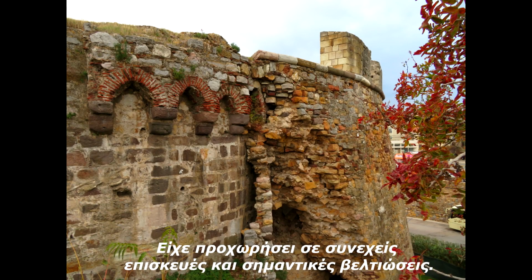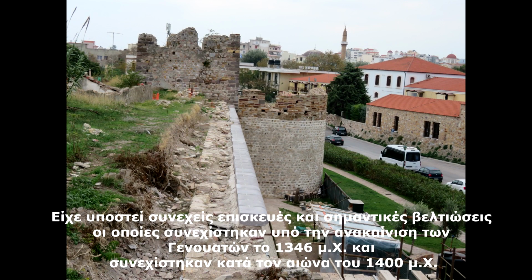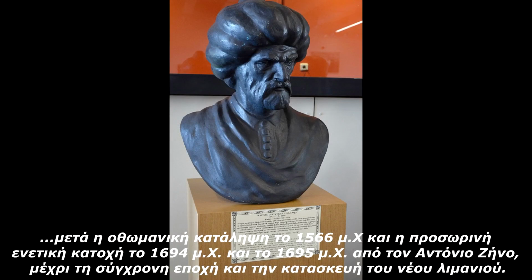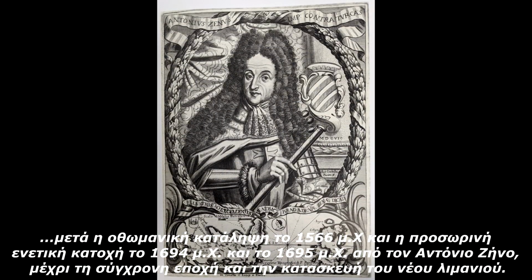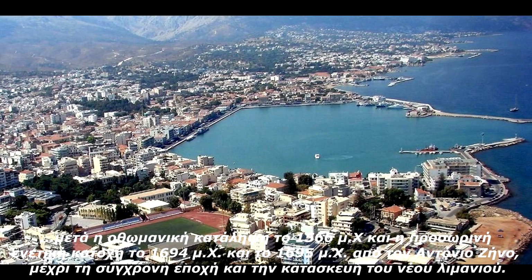It had undergone continuous repairs and major improvements, continuing under the Genoese reoccupation in 1346, continuing into the 1400s, the Ottoman takeover in 1566, and the temporary Venetian occupation in 1694 and 1695 by Antonio Zeno, all the way up to the modern times and the building of the new harbor.